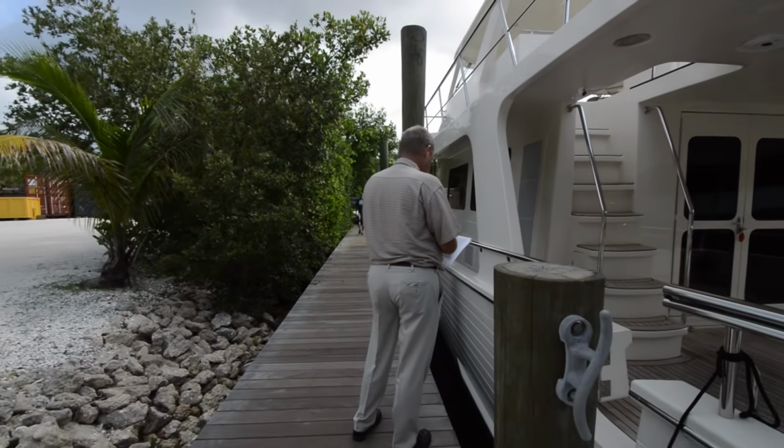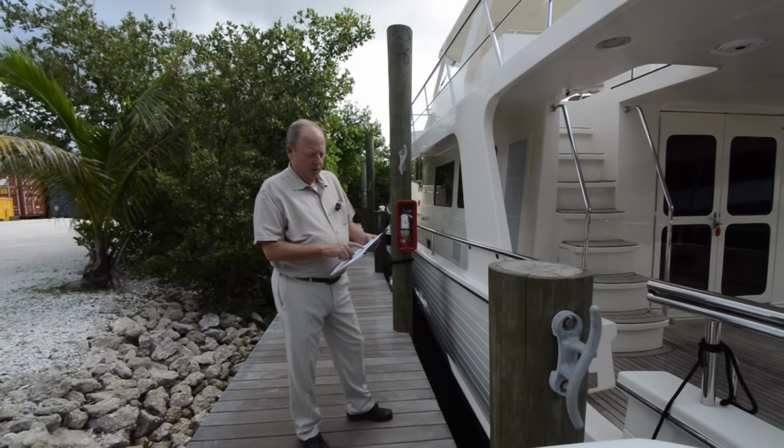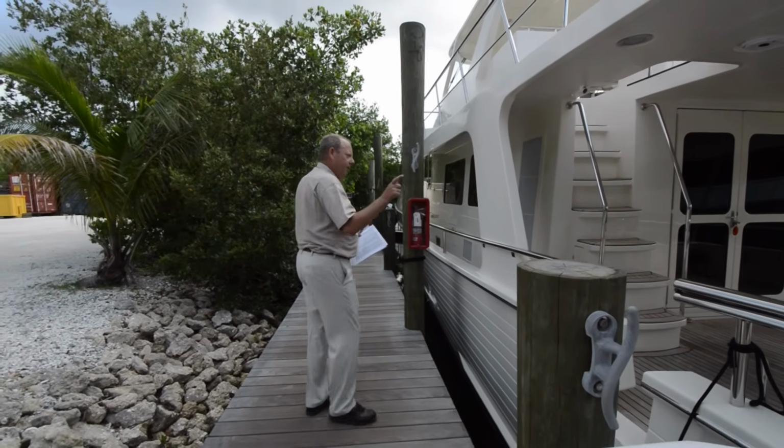This is a 53E 2022 for sale, relatively new listing.